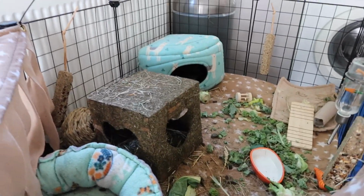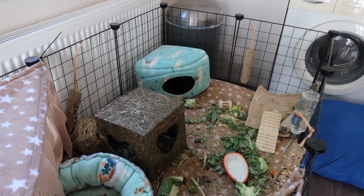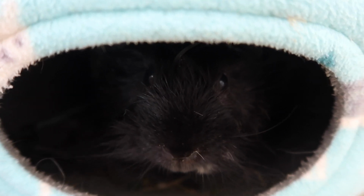He's doing really well. He's not been acting any different. You can't see him because he's black and he's in there. But he is in there. He might come say hello. There you are. Say hi to everybody, Tofu. They're wondering how you're doing. There he is. But yeah, so far I've not noticed any change in him, so I'm quite optimistic about that.